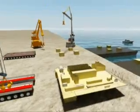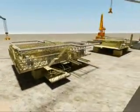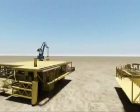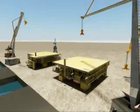MNP deck shall be fabricated, transported and installed offshore. After integrating the deck parts, remaining structures like PGC modules, GTG modules, process modules and deck cranes shall be installed.